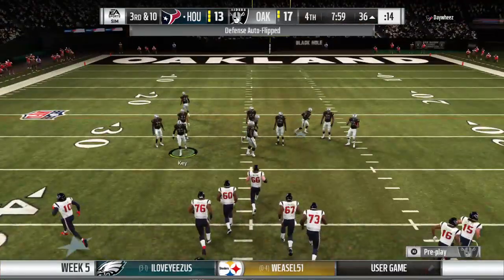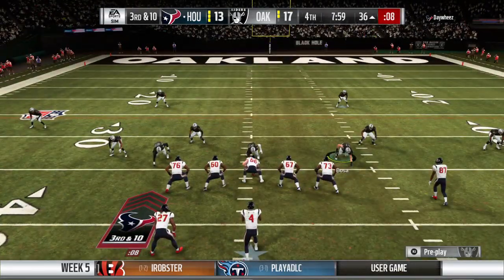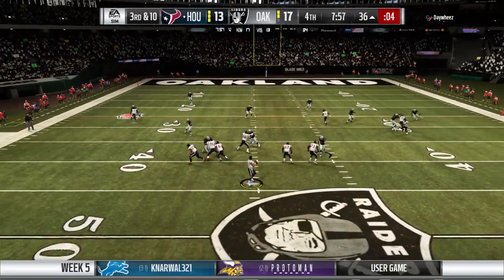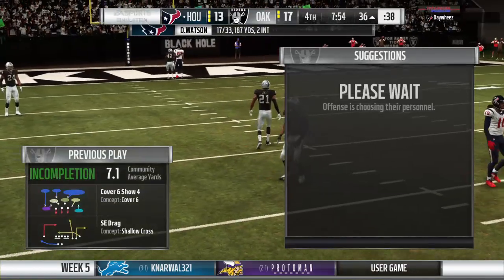Big play coming up. Here's 3rd and 10. I would expect to see some pressure here. The pressure drops off as they'll look to throw. And that will be incomplete as well.